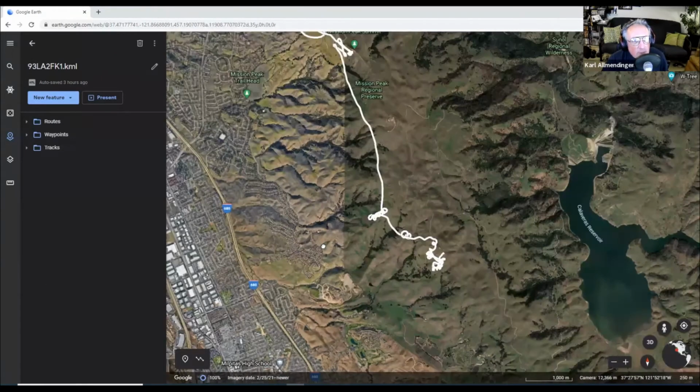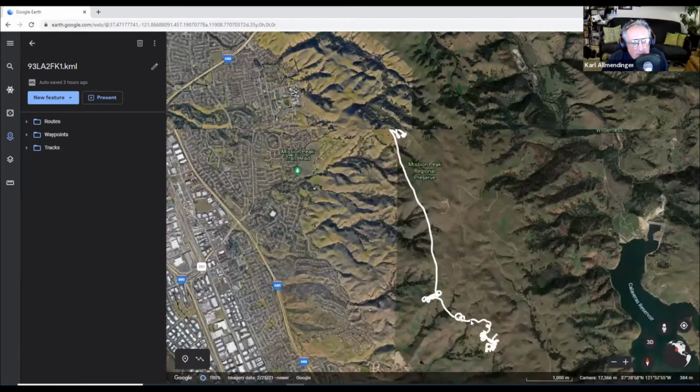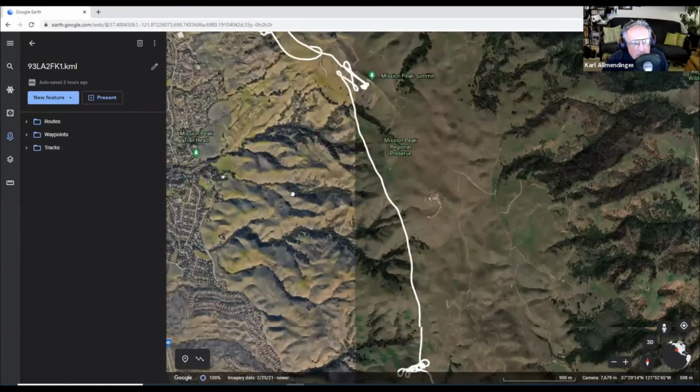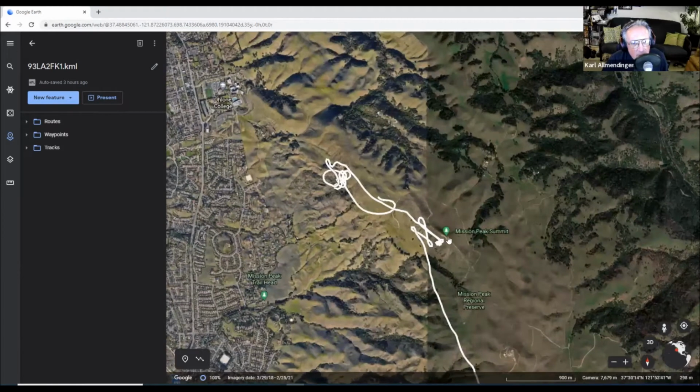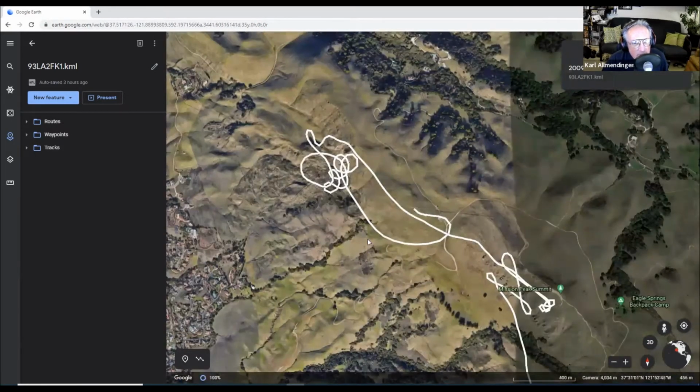Now this one is kind of interesting. You can see I take off from Ed Levin, thermal up, head over to Mission, and try ridge soaring the peak a little bit. I try thermaling out in front of the slide at Mission, and that doesn't seem to be working very well. So maybe I'll just top land at Mission, and maybe it'll get better, or maybe it won't.